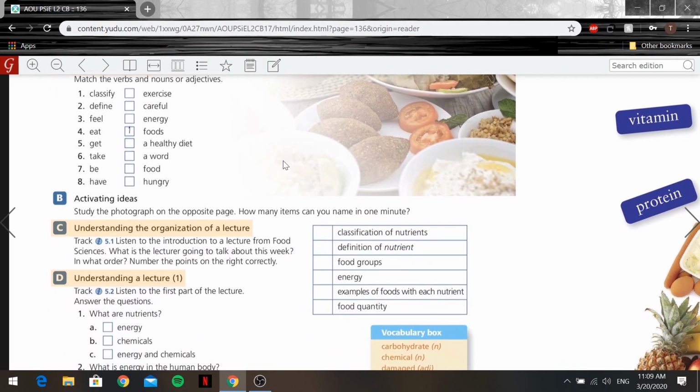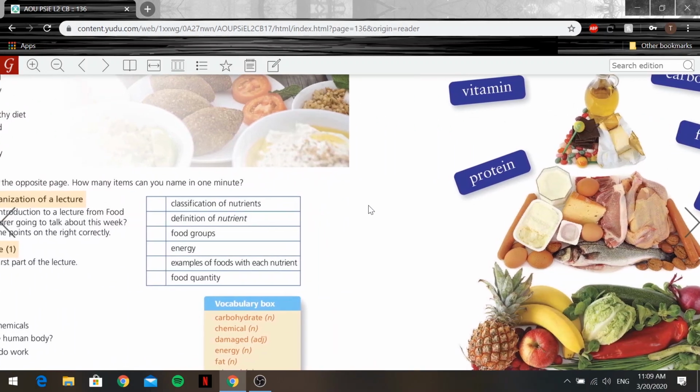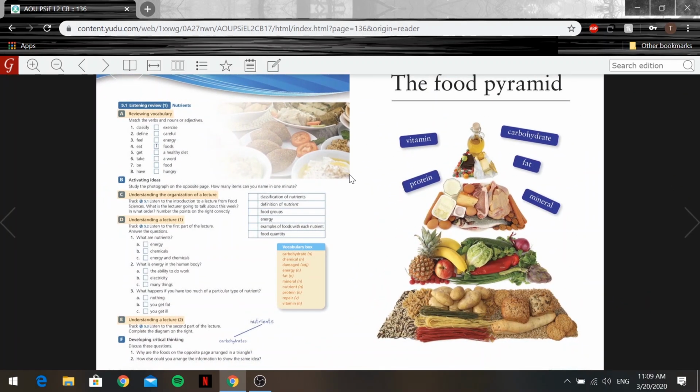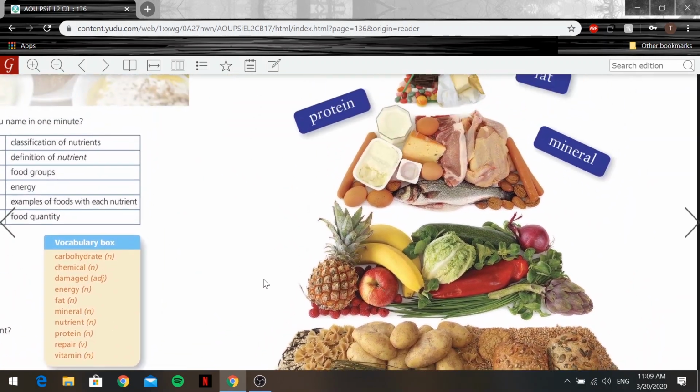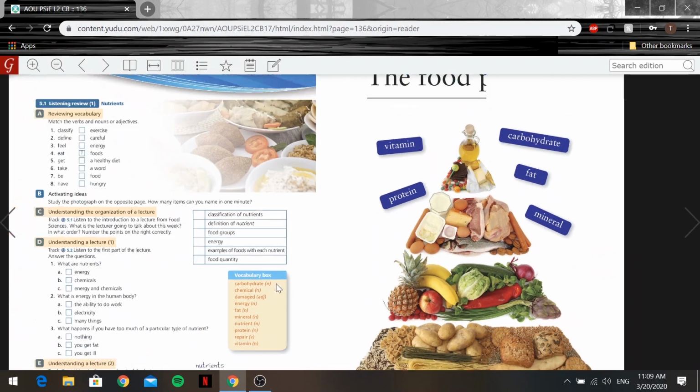Okay, now what do we have? Let's go to exercise B. Activating ideas. Study the photograph on the opposite page. How many items can you name in 1 minute? Okay, so this is what I want you guys to do. I want you to pause the video. Just forget about that whole 1 minute thing. Just name as many foods here as you can. Okay, so pause the video right now and then come back and check your answers.